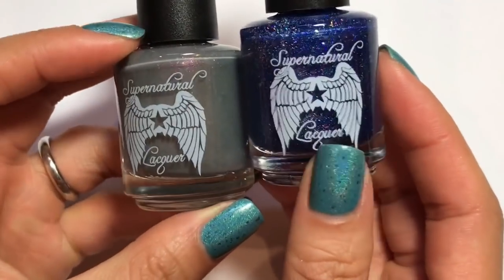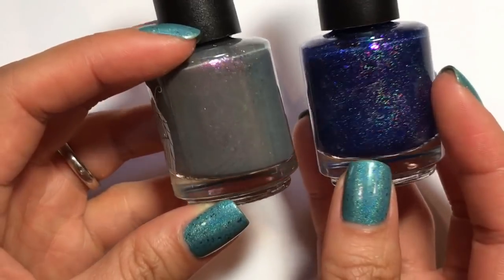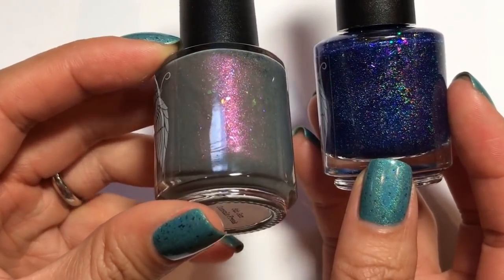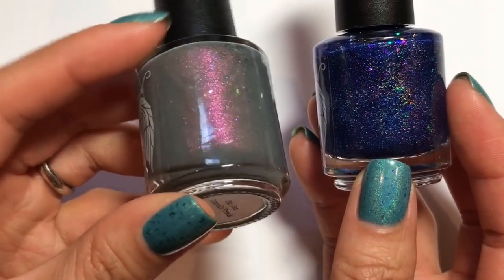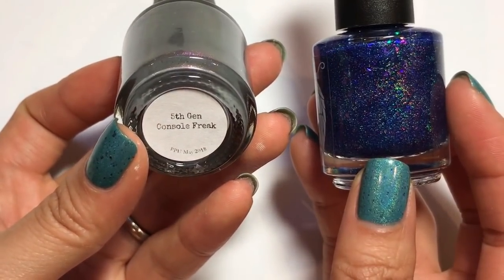I got two from Supernatural Lacquer. This is a new brand for me, so I've never tried anything from them. Both of them look interesting. First of all, this grayish one has a very strong pink shimmer. I'm usually not a gray polish fan, but this one looks very cool. And it is Fifth Gen Console Freak.